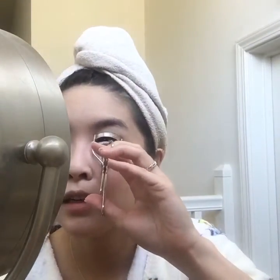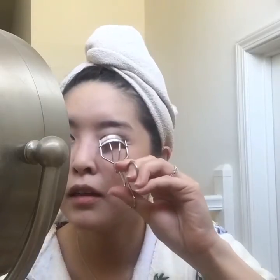Next I would curl my eyelashes. And that is it for my eyes. I don't like to put on eye makeup on a daily basis. Why? Because one, I'm lazy, and two, I don't like to tug on my eyelids.